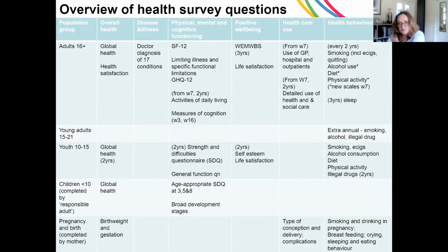For 15 to 21-year-olds, as well as getting these questions, they also get extra questions about smoking and drinking and illegal drug use, which map onto the questions they were asked when they were 10 to 15 around those sorts of health behaviours. For 10 to 15-year-olds, we asked them general questions about their health. We asked the SDQ, and we asked measures of self-esteem and life satisfaction.